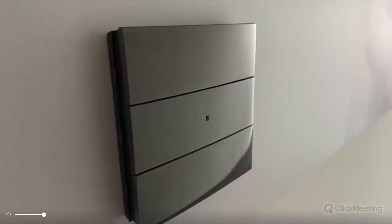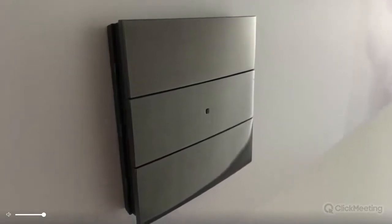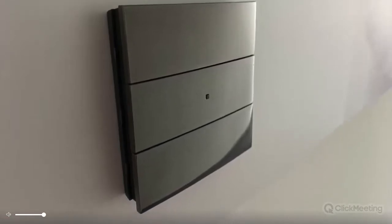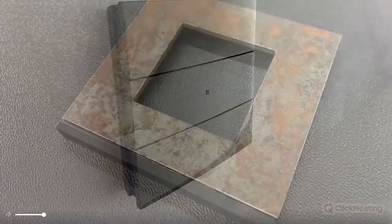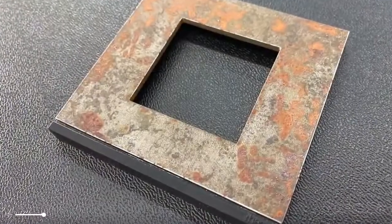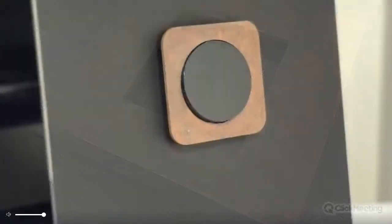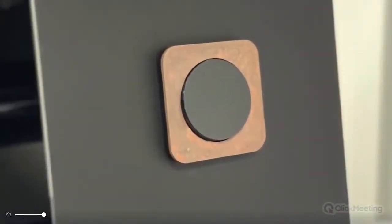Glossy surfaces can be very noble, for example chrome, black chrome or 24 karat gold plated. Corten steel, which serves more a rough and vintage design, is one of the trendy materials currently.